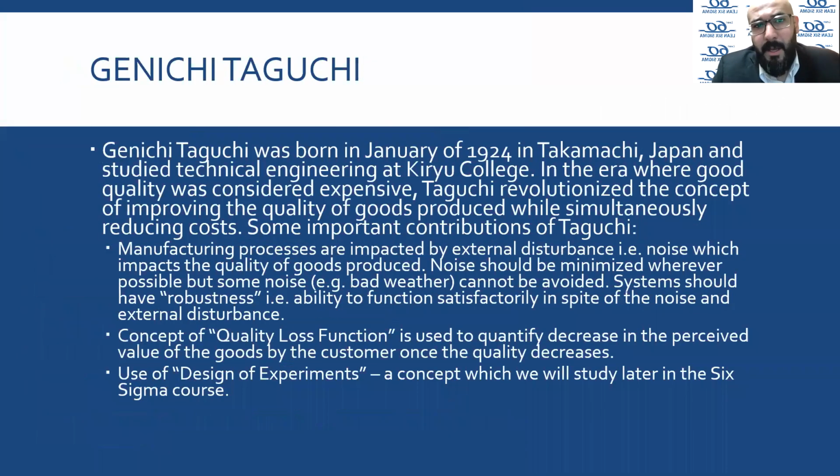The last person in the quality history is Taguchi. Taguchi is a Japanese scholar who also contributed to quality. His main contribution is the concept of the quality loss function. The quality loss function is used to quantify the decrease in the perceived value of goods by the customer once the quality decreases. He came up with a chart showing the relationship between customer satisfaction and the quality of the product. He said a decrease in quality will also result in a decrease in customer satisfaction.